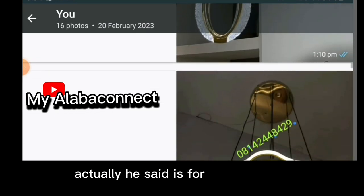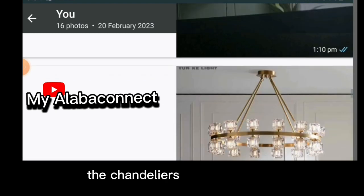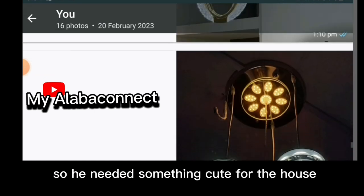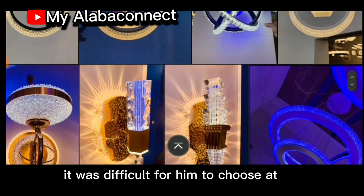Actually, he said it's for his new house. The wirings are almost over. The chandeliers need to be fixed, you know, while they are fixing the other lights. So he needed something cute for the house. I sent him all these samples. It was difficult for him to choose at first.